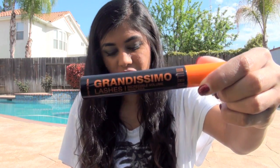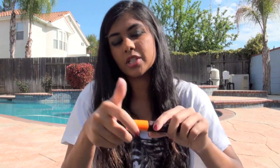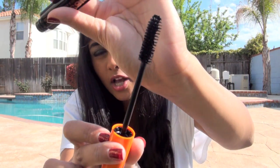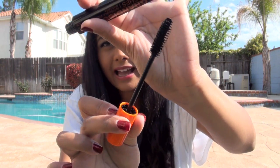Alright, Milani also came out with a new mascara, and this is the Grandissimo Lashes Incredible Volume Mascara. It comes in a huge tube like this. It's got orange writing on it, which I think is fine, but the brush is absolutely enormous. Look at this brush. When I saw this in the package, I was like, what? That's as big as my eyeball.